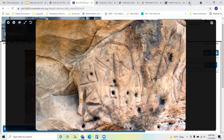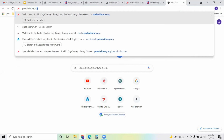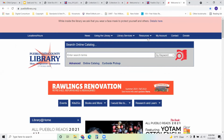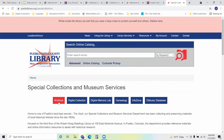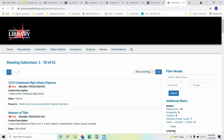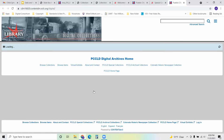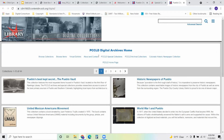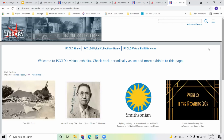And so, you can get there from pueblolibrary.org, which is our website. Click on resources and special collections. And then we have the archives for the finding aids. You go to collections and you can look through all of our archival collections. And then the digital collection, you can get through the finding aid, but also through that site. And you can see all of our great virtual exhibits, which don't have a lot to do with rock art at all, but are very interesting.